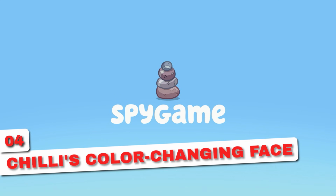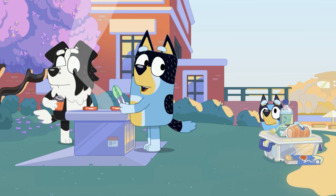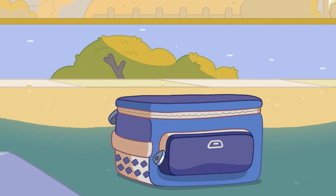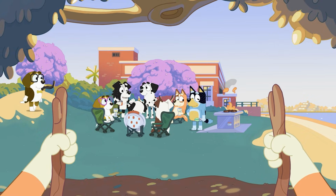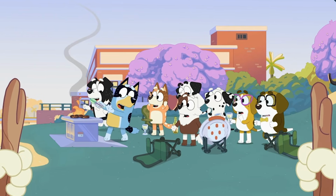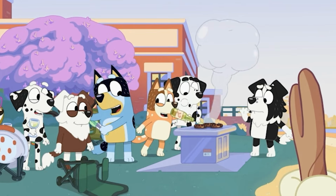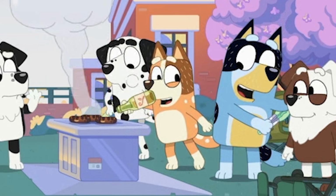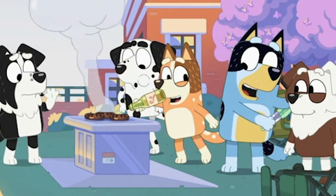The episode Spy Game contains a quick but noticeable animation glitch that you might miss if you're not paying close attention. In this episode, the kids pretend to be secret agents collecting tricky goods. During one scene, Bandit is having a cookout with the other parents. However, he loses control of the barbecue, and the flames grow too large. If we look carefully at Chili during this moment, we can see that her face is almost entirely brown for the duration of the scene.